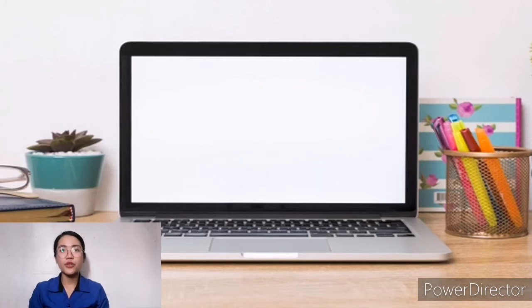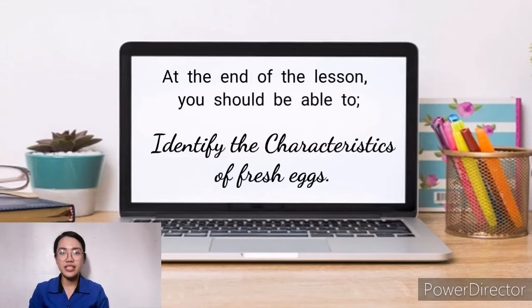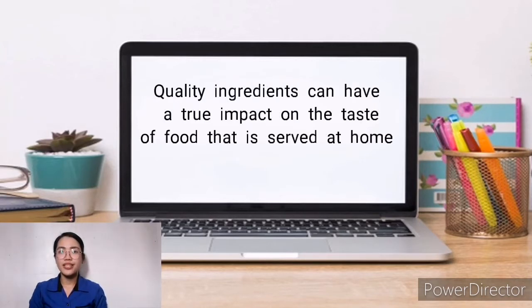You are now ready to take on Lesson 3. In this lesson, you should be able to identify the characteristics of fresh eggs. Quality ingredients can have a true impact on the taste of food that is served at home or at a restaurant. These ingredients are enhanced based on their freshness and the natural nature that the best ones bring to the table.